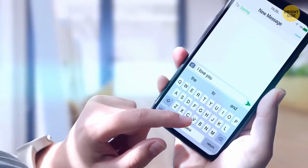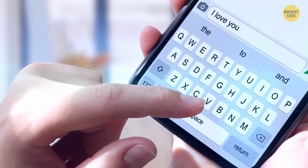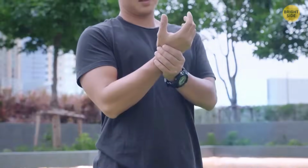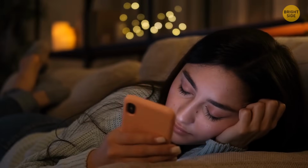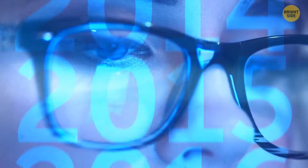There's also a condition called trigger finger, when your finger gets stuck in one place after texting for too long. Sore wrists and hands are also something to look out for. Almost nothing can permanently affect you, but it's just a sign that you're probably using your smartphone longer than you should. In the past 10 years or so, phones have become more and more involved and necessary in our daily lives.